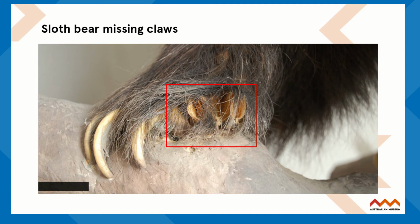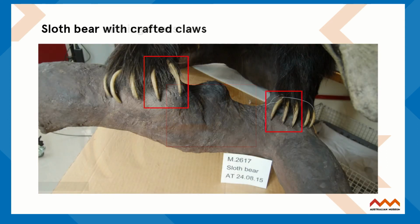So this is a sloth bear, which is a small shaggy-haired bear, very old specimen, and we believe it suffered quite a lot of damage as it was removed from a very old diorama. So on both of its front paws, some of its claws were lost. So that's 2 claws missing on this paw. And so using the claws that are still there, I was able to make a template and carve new ones using balsa wood to reintegrate with the specimen.